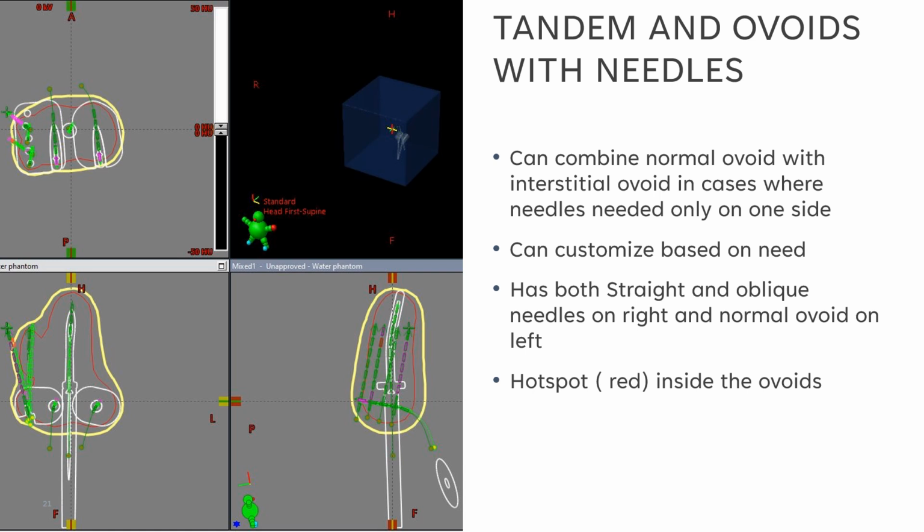And on the side on which you are using the needles, you can have this ovoid with the medial channel, and that can help you out. Like for example, I can show you this example here. You can see it's the tandem, and the channel is in the center, the channel is in the medial, and you're combined with straight or oblique needles.